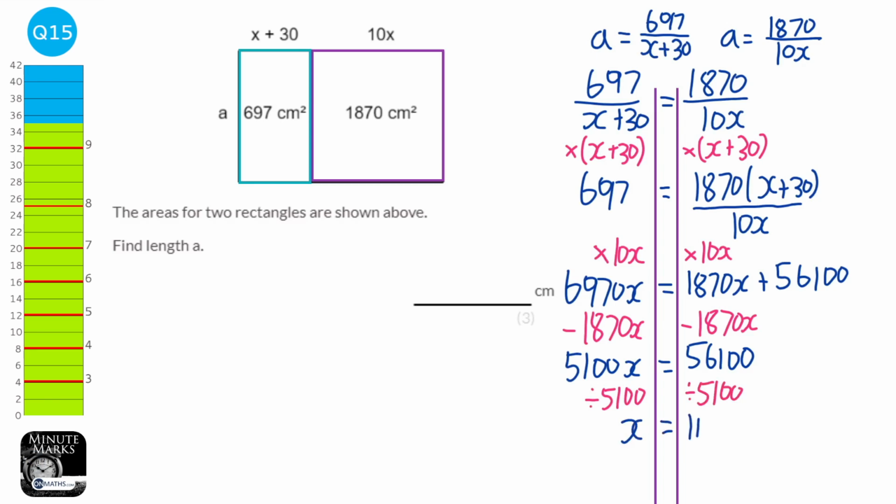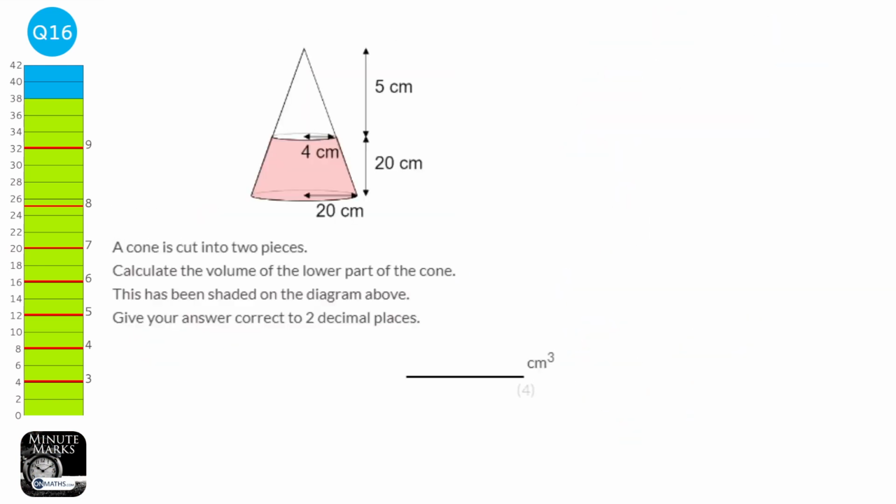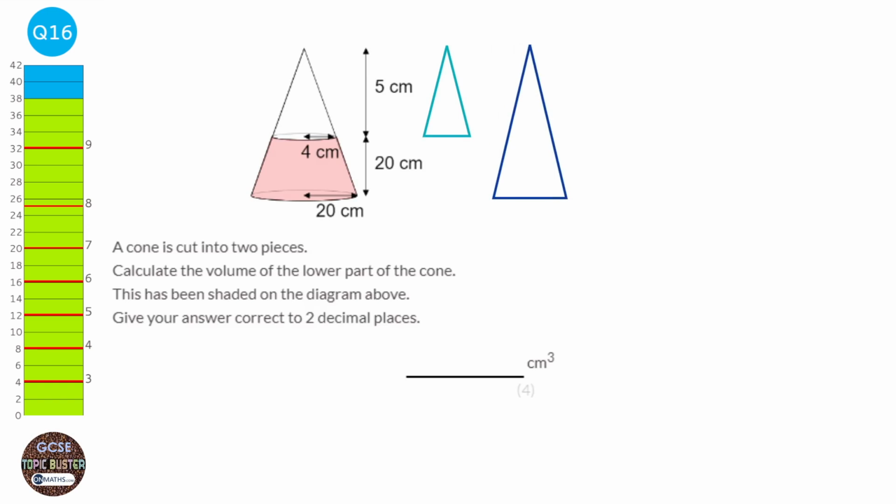So now we know x is 11, we can pick one of the equations that we had at the start, and I'm just going to pick the first one, and we can just feed in the value of x. So A equals 697 over, instead of x, it's going to be 11 plus 30. And when you do that, you get the answer of 17. So A is 17. So to find the shaded part of this diagram, we need to first of all work out the volume of the smaller cone, which is at the top, then work out the volume of the larger cone, which is the whole cone shown, and then take them away from each other.